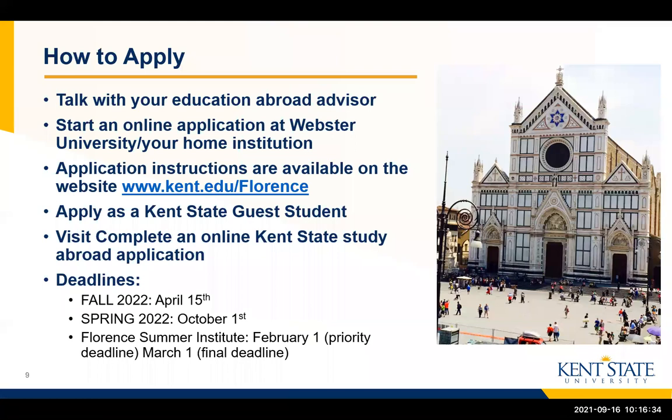So, how to apply for the program. Typically the application opens about 10 months before the departure date for the program. Just to give you an idea, around Thanksgiving break of this year, our fall 2022 application will have opened, just to give you a timeline idea there.